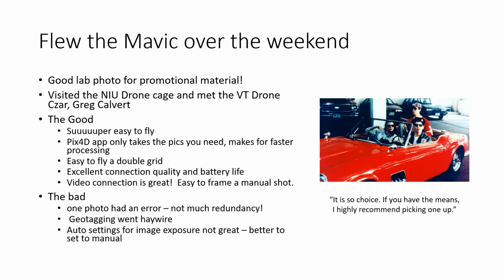I also flew a flight here at my home, so we've got kind of a rural area here. It was really easy to fly. I really liked flying the Mavic. Super duper easy to fly. I've never flown anything easier than that. Really steady in flight, so that was really cool.